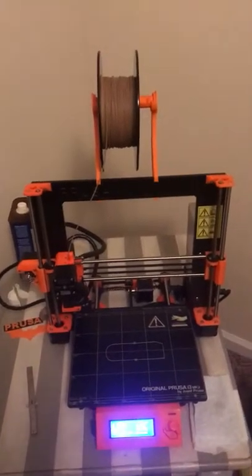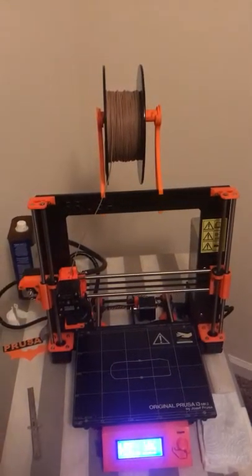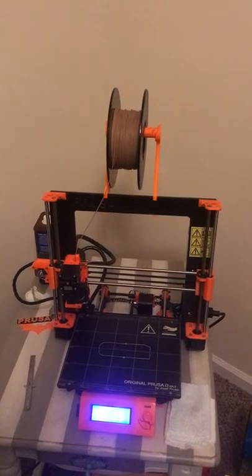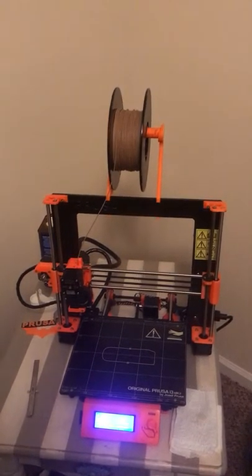Over here is the primary 3D printer. This is a Prusa i3 MK2S, which is almost the top of the line one. There's a Mark III out now, but you know, that's another $800 bill or so. So this is my front room.